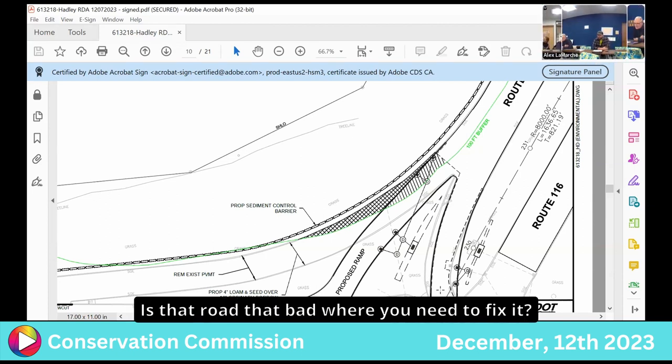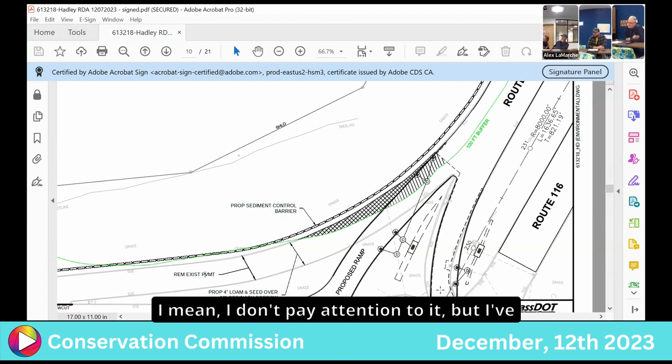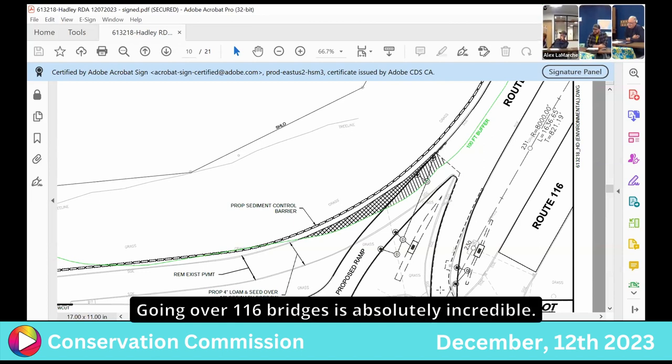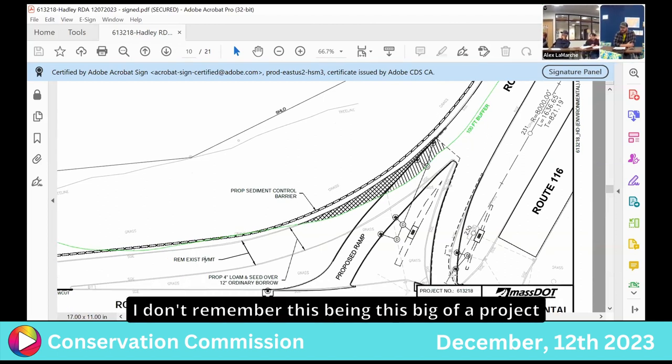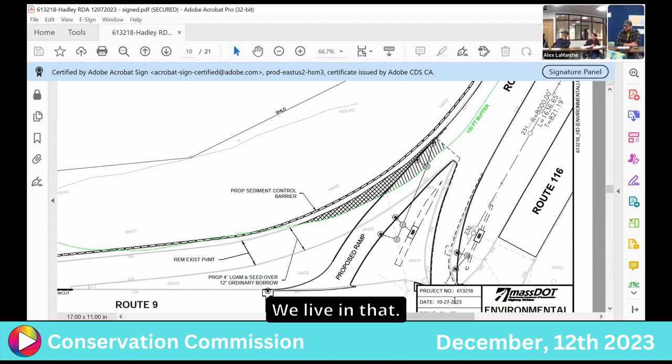Is that road that bad where you need to fix it? I mean, I go down that road. I don't pay attention to it, but I've been on a lot of roads around Massachusetts, and they're horrendous. Going over 116 bridge is absolutely incredible. I don't remember this being this big of a project or this big of a problem. And we live in town.